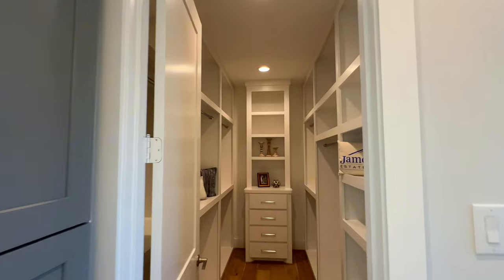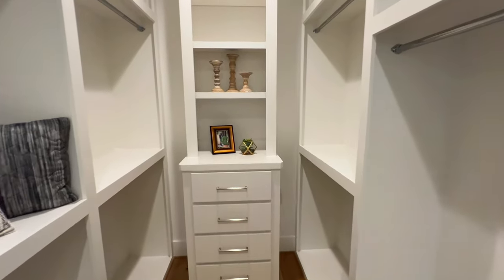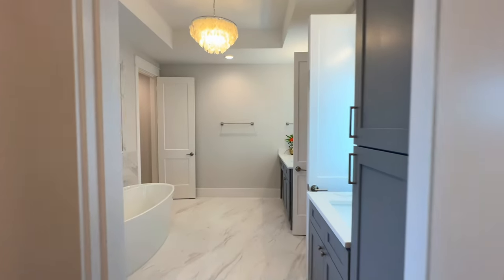Plus you have another walk-in closet. So fellas, this will be for you right here, most likely, just because, you know, the ladies, they want to make sure that they have enough room for their wardrobe. Plus it had the built-in mirror in there, which is absolutely fantastic.